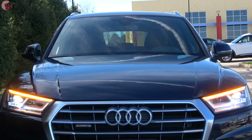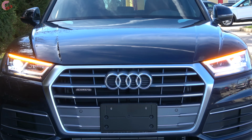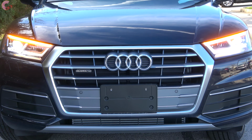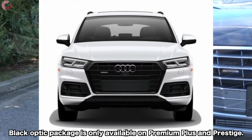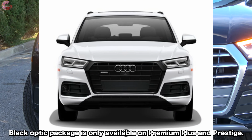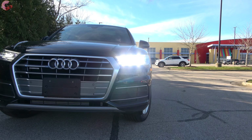So what you'll be looking at is the traditional single frame Audi grille. Most of the models come with this configuration, which is silver, but starting last year they added a black optic package, so you can get that if you prefer that blacked out look. As far as your headlights are concerned, most of the models do come with this fully LED setup, but if you go for the base model, you will have xenon bulbs instead of these LEDs.